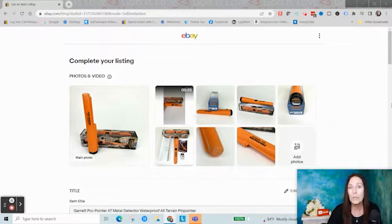But first of all, let's go over eBay's photo editing tools. And to be able to do this, I need my glasses. Sorry, guys. You're going to see your reflection, but I can't see without it. Okay, so here we go. So we have this item here.